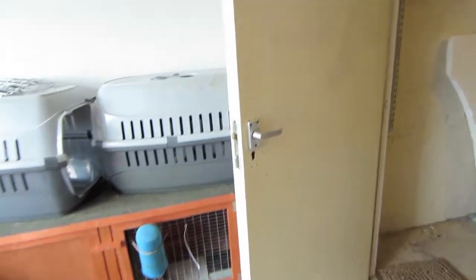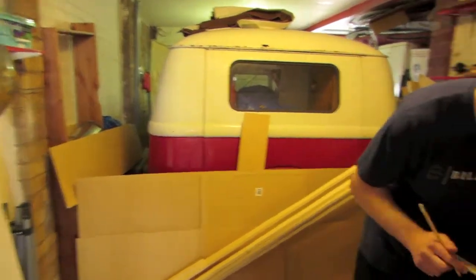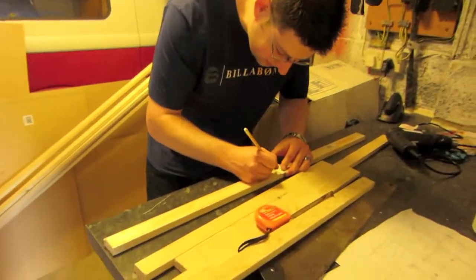I'll take you through to the man cave so you can see. So obviously the utility room's here, and through here is the man cave. Is there a man in the man cave? There is a man in the man cave. Hello man in the man cave.